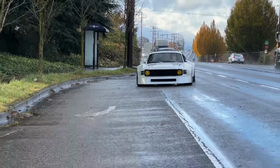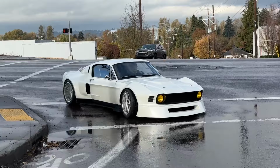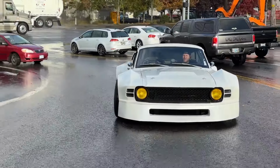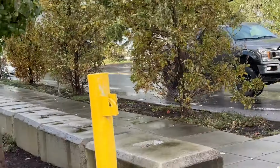All right, I'm starting to get used to the car a little bit more. It's idling a little high, which isn't the end of the world. I lost the car. We have no camera car anymore. Well, let's just talk about how the car is doing.